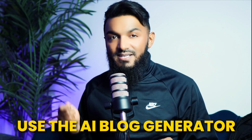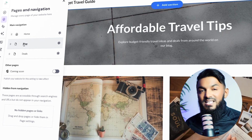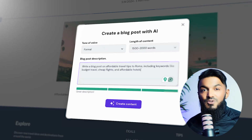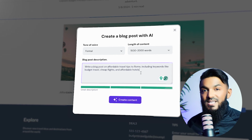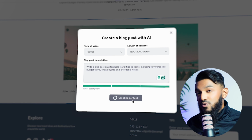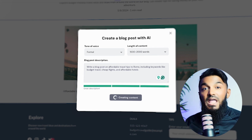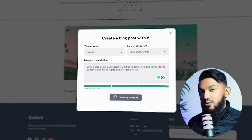Now, let's create some monetized blog posts. Go to the left menu and click on Pages and Navigation, then select the blog page. Click on the first blog post and then click Edit Post. Use Hostinger's AI blog generator by selecting it from the left menu. Choose a casual tone of voice and specify the number of words. 1,500 to 2,000 words is ideal. Provide a detailed prompt like write a blog post on affordable travel tips to Rome. Include keywords like budget travel, cheap flights, and affordable hotels.